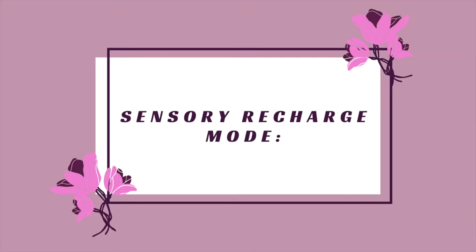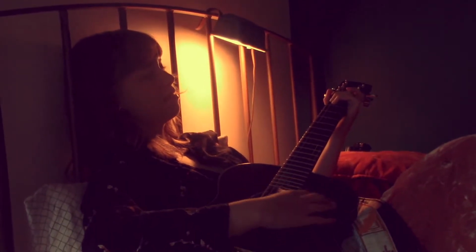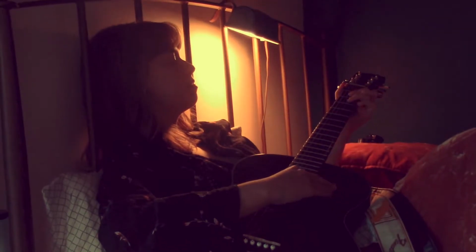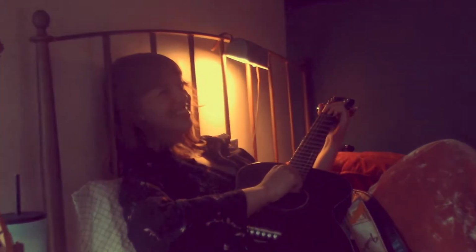Sensory recharge mode. Your ISFP unit may go dormant after a large social event or adventure. While they do enjoy sensory activities, they easily become overstimulated and need time to themselves to process everything they're taking in. Forget trying to have a conversation with your unit while they're in this mode.